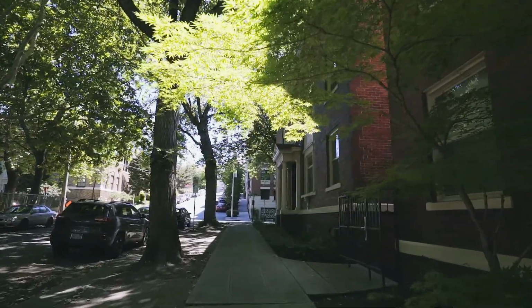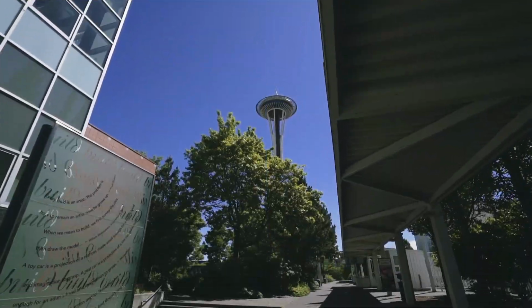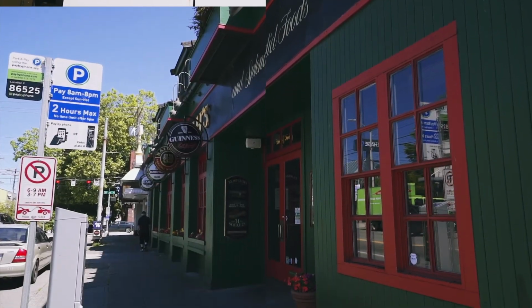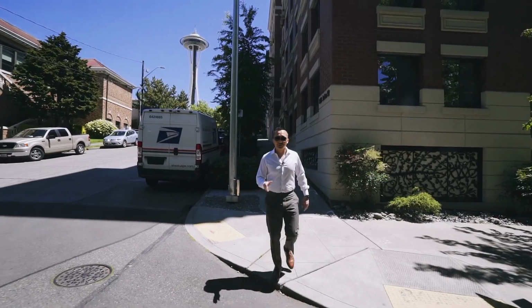Walk home to quickly change and grab your tickets to the ballet, opera, or repertory theater. End the day grabbing some of the best food Seattle has to offer, and then relaxing at one of Seattle's most laid-back but upbeat bars. All this, and only a few blocks from your home.